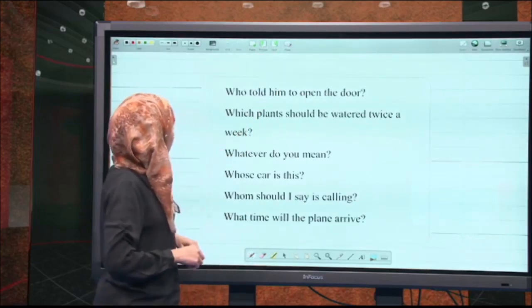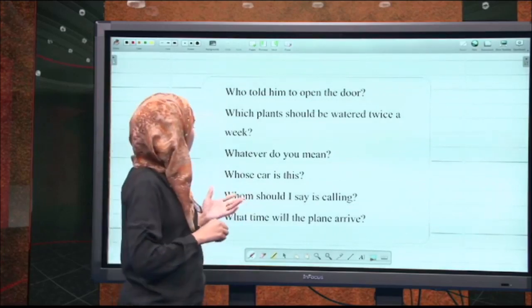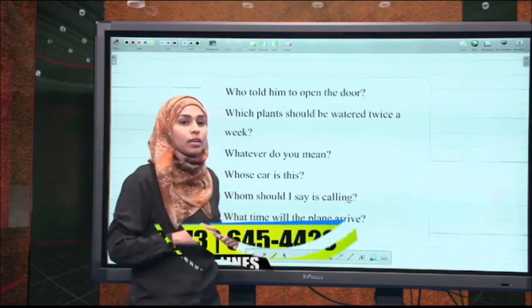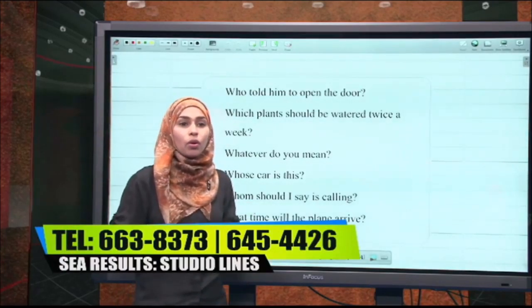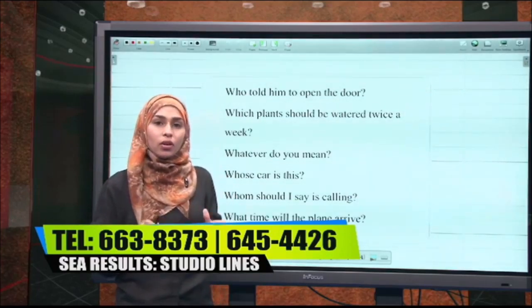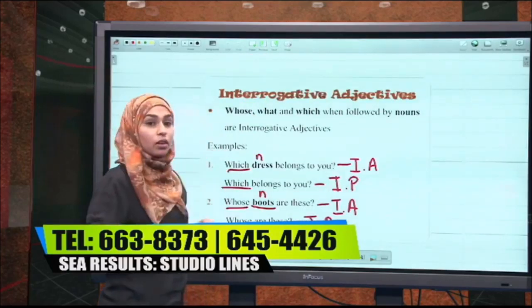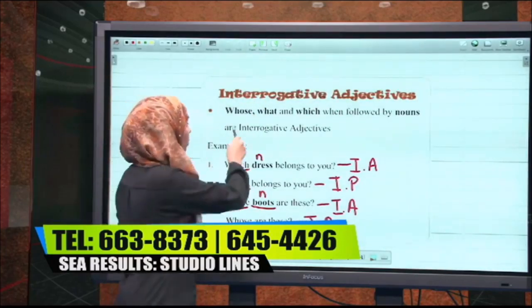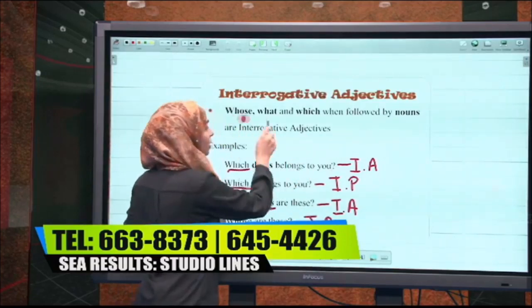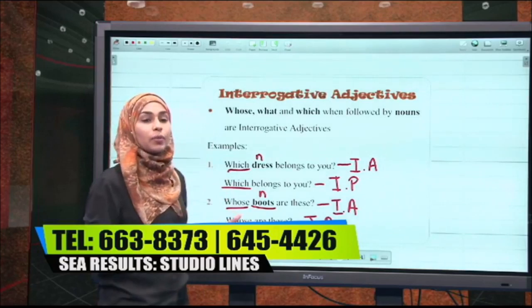Right, so we have a couple sentences here. We're going to open up the lines and ask callers to tell us whether it's an interrogative pronoun or interrogative adjective. Remember, we are only looking for a couple of interrogative pronouns here, like whose, what, and which. So this is a hint. You can look out for whose, what, or which to help you identify.